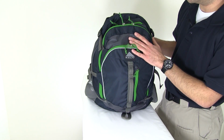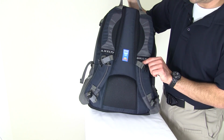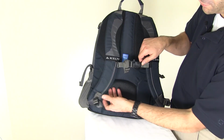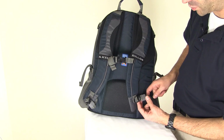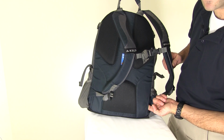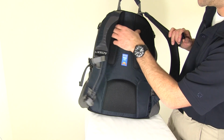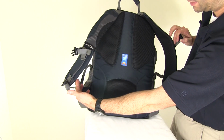So a quick overview of this bag for starters. Kelty, for those of you that want to know the bag, Kelty Dillon. On the back here, the shoulder straps, pretty decently padded. There's a chest strap, which is movable up and down. On the bottom here, there's nice little elastic pieces that will keep all this webbing out of the way. You just roll it up in there, keeps it nice and neat. There's also a waist strap that tucks away back in here. And then they have, as they term it, their dynamic airflow system, which is this padding on the outside and some channels through here that when you're wearing it should help that air kind of move through there a little bit.